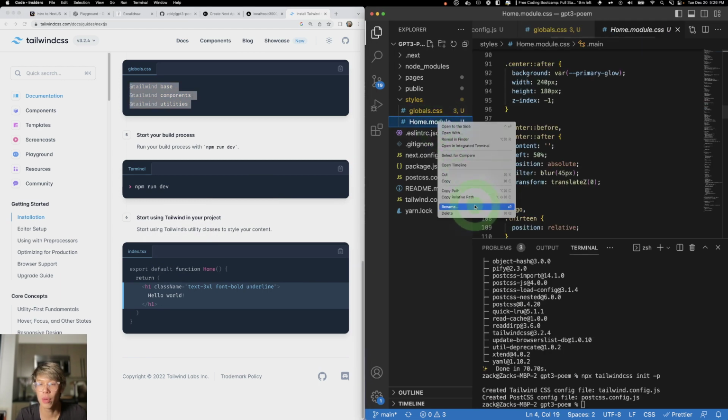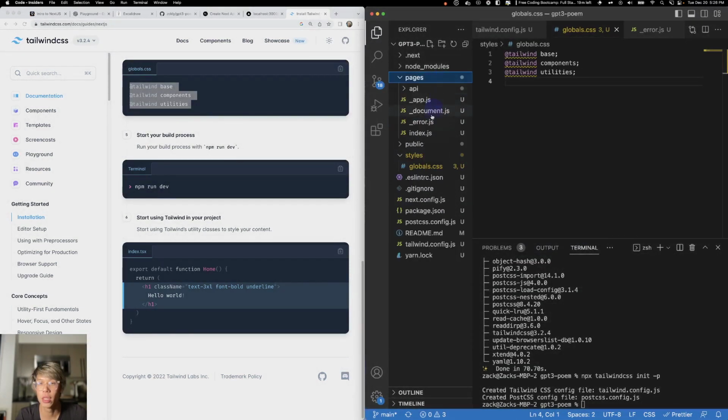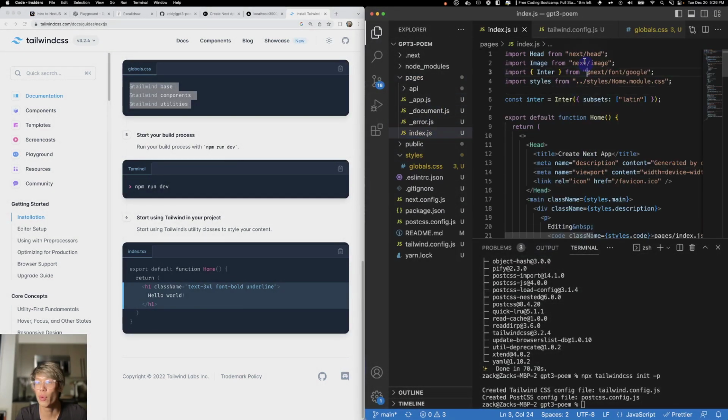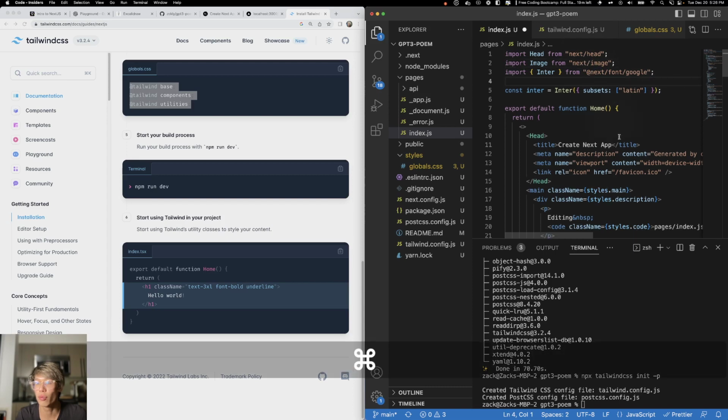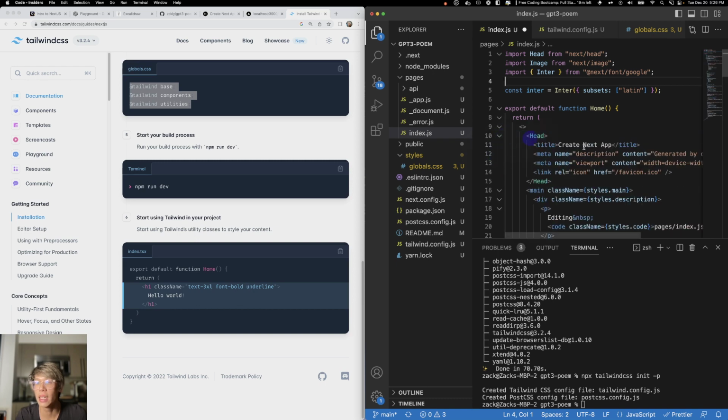And I'm just gonna get rid of this home module.css as well. I'm gonna move that to trash. I'm gonna go into the index page and remove the styles as well. I'm just gonna go ahead and delete all this code also. I can leave the head. The head, as you can see, has a title and stuff, but I'm gonna basically delete everything in the main.